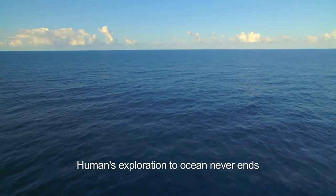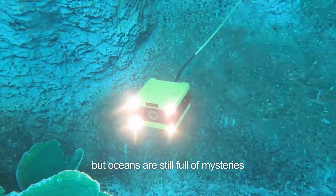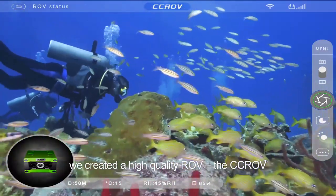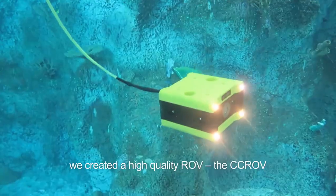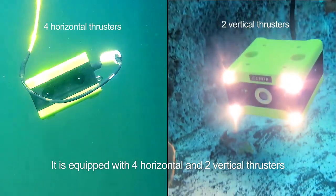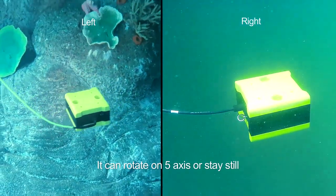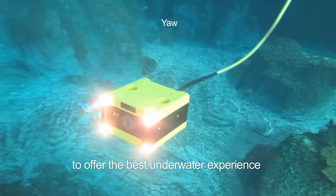Humans' exploration of the ocean never ends, but oceans are still full of mysteries. To explore the yet unknown underwater world, we created the high-quality ROV, the CCROV. It is equipped with 4 horizontal and 2 vertical thrusters, allowing high-precision control. It can rotate on 5 axes or stay still to offer the best underwater experience.